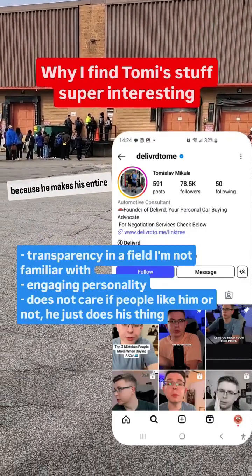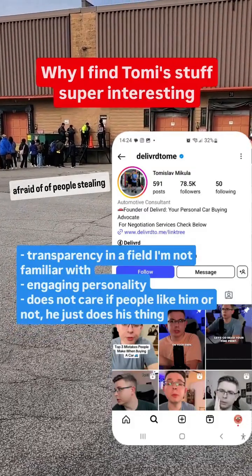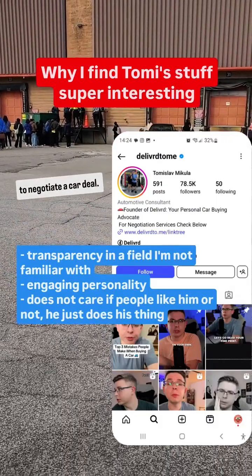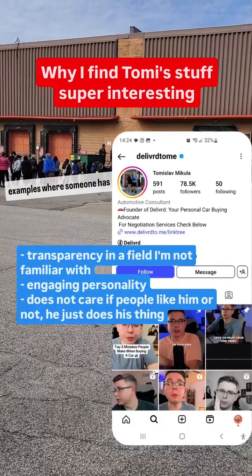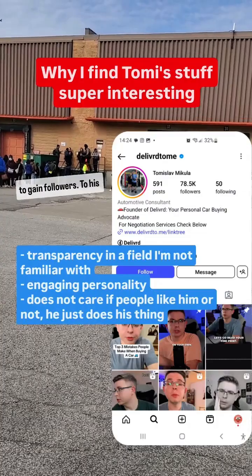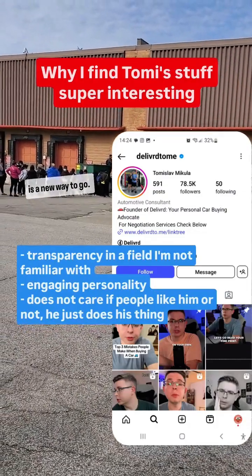but it's very interesting, I think, for myself, because he makes his entire business transparent for everybody to see. He's not afraid of people stealing his methodology, his ideas, because anyone can pick up the phone, quite honestly, to negotiate a car deal. He just does it really well. I think this is one of those examples where someone has really mastered the craft and they want to share how his craft works to the world to gain followers. To his credit, he knows selling through social media is a new way to go.